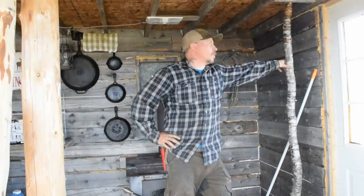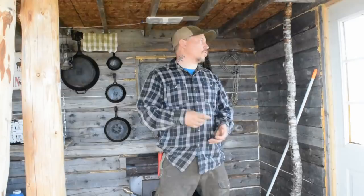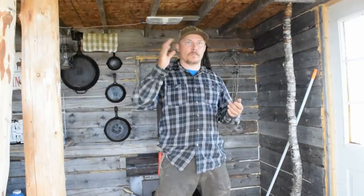I just have to put the ice shield on the roof and build a little step there. It's a bit too much of a step there for Nevaeh right now. And I have to cover over some nails inside that have been bent over and stuff. So, that's pretty much it. I'll keep you guys posted how it's working out and any changes I make or anything like that.